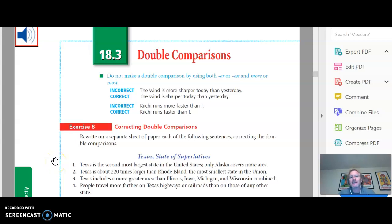So the third modifiers concept could not be easier to understand, okay? Don't make double comparisons by using both a word ending in ER or EST, and then adding the word more or most in front of it. You're going to pick one or the other. So we've got a couple of examples here.